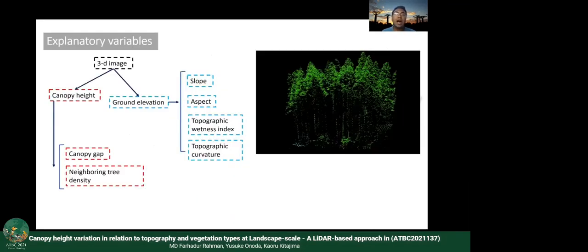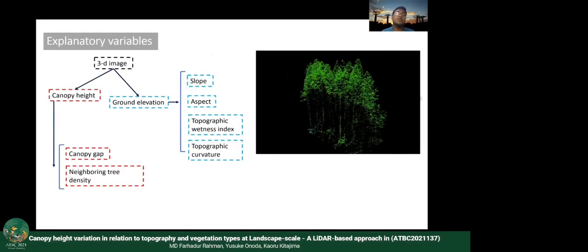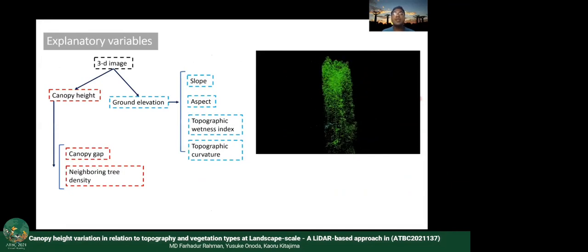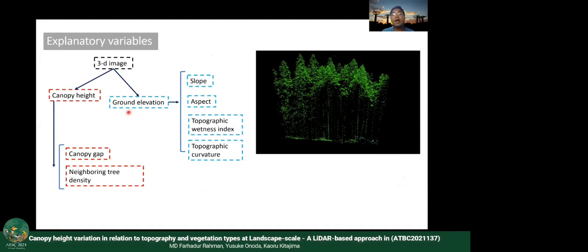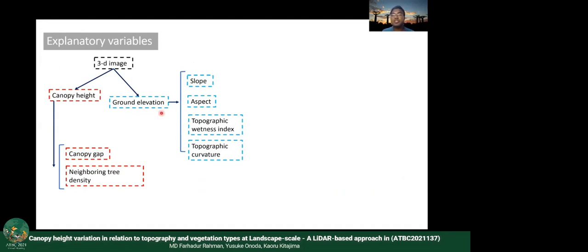So here we can see what airborne LiDAR scanning looks like. It basically creates a 3D image of the forest. So we can very quickly get the ground elevation information as the primary feature. But from the ground elevation information, we can get some other secondary information like slope, aspect, topographic wetness, and curvature.